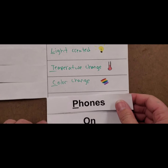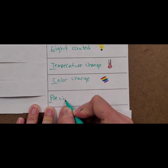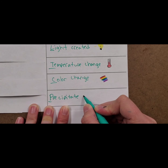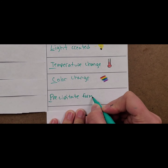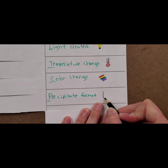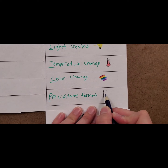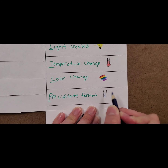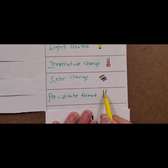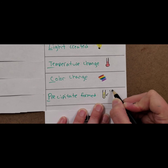P stands for precipitate is formed. So precipitate is a solid. If you want to put formed on there, that's fine. And so this is a solid. So I'll have my test tube here and maybe my precipitate is going to be blue. It might just be like a little swirl of something solid. But basically, if I'm mixing two liquids together and somehow a solid is created, that's a precipitate. So a precipitate is formed. I'm gonna put a little arrow and say solid.